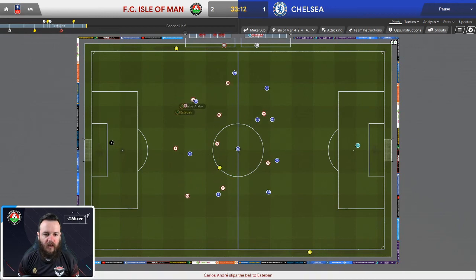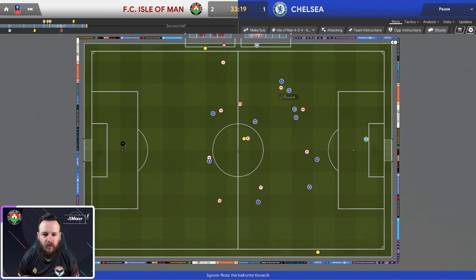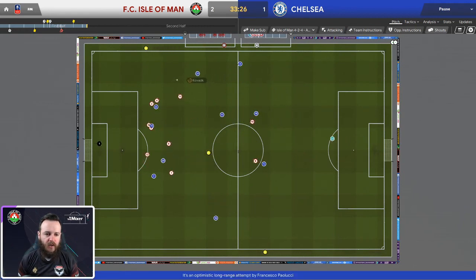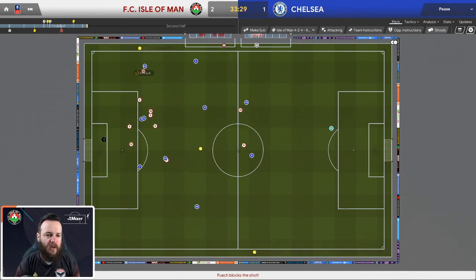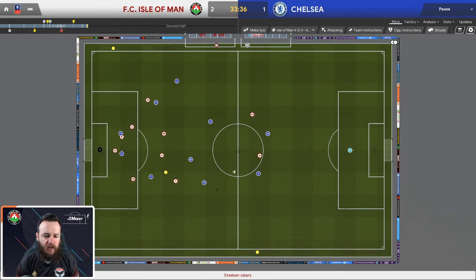Long ball forward here is going to get recovered by Carlos Andre. Santana looks for Martinez over the top. There were 2 defenders there covering him excellently. And now the ball straight back over the top for Paolucci. Thankfully, his touch drags him wide. Kovacic with the rebound though. It's tracked by Cisse, cut back towards Heinen. Clearance by Carlos Andre. Long ball forward again.